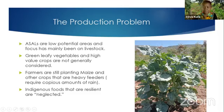Here is another sukuma wiki. I normally plant only indigenous sukuma wiki. And this is another type that doesn't grow tall, but grows bushy. Can you believe this is only one plant? Only one plant with many, many branches. It doesn't flower.